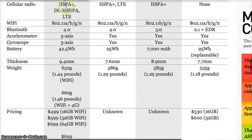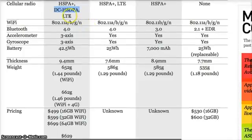Next, cellular radio. This has something new called HSDPA, and this is like a worldwide type of HSPA plus format that's like compatible with many different carriers like around the world. And this also has LTE, which is the main attraction. This has LTE, so that's tied in terms of LTE. These two are knocked out immediately because they don't even have LTE. So it's between these two, but anyways, the iPad one because of this new radio band right there.